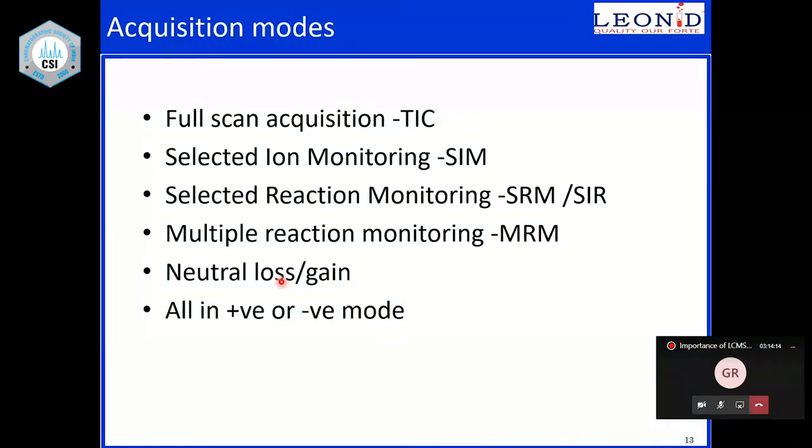And certain molecules will lose some components. Say, for example, we talk of glucuronide. You know, 176 is the neutral loss: the glucose component will go away as a complete molecule when you fragment in the mass spec. That will be the neutral loss. So that will very specifically identify certain losses or gains in the molecule, which will help you to study what is happening to the molecule.